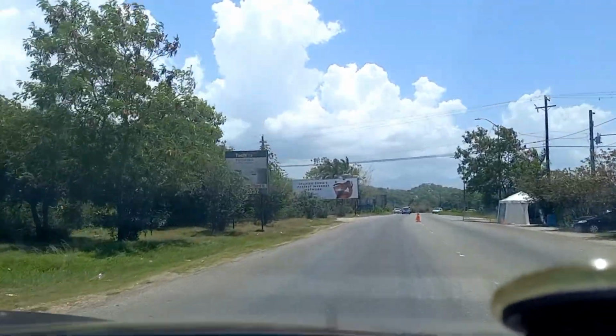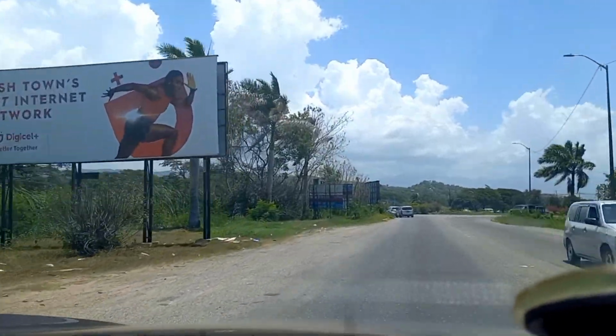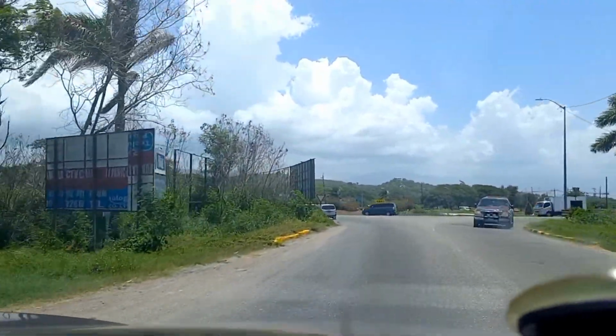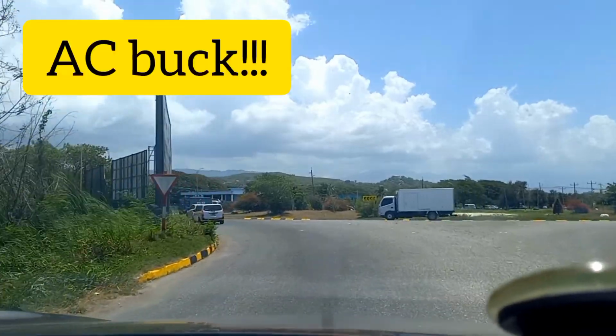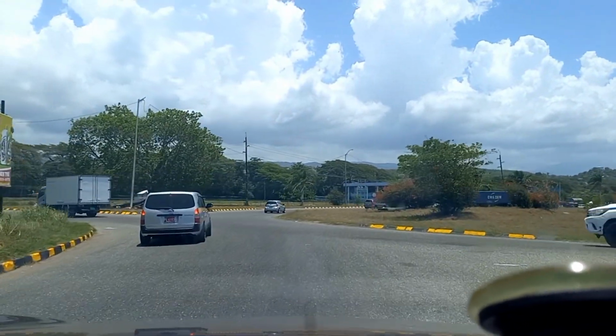Just about at the roundabout. Man, I don't know if you can hear the sound of the AC, but in the summertime, you appreciate that AC, boy.